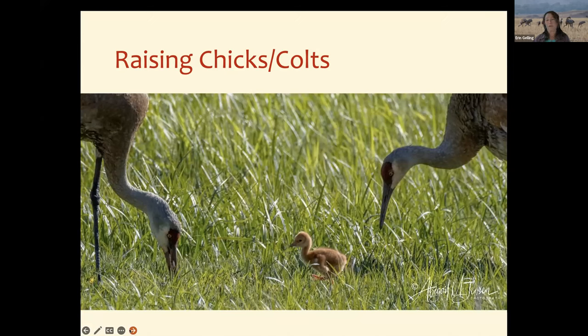They feed on a whole wide range of things. And as the chicks get older, they might expand their range, expand their territory, and utilize a bigger area. But they stay in the same general area all summer long. And typically their nests hatch from about mid-May through mid-June.